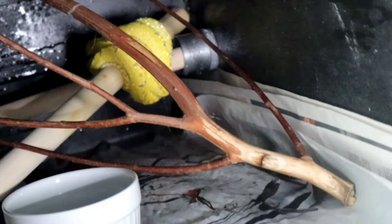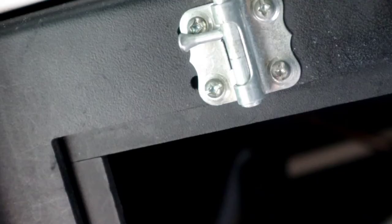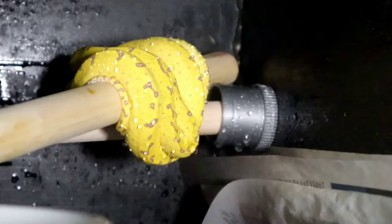Okay, so this is one of my green tree pythons. When they are young, they are not green, and probably sometime by the end of this year, it'll start turning green.